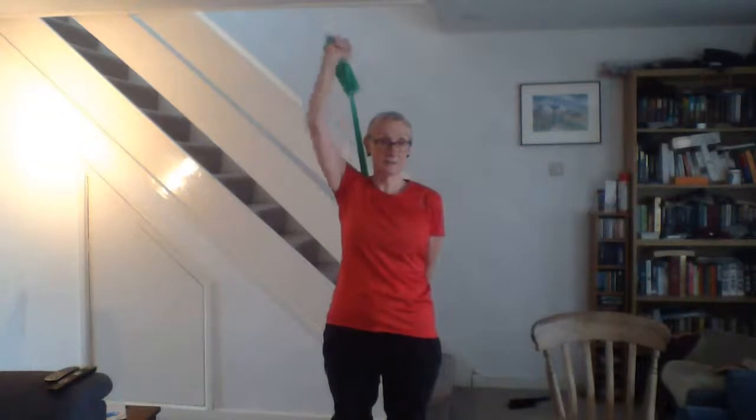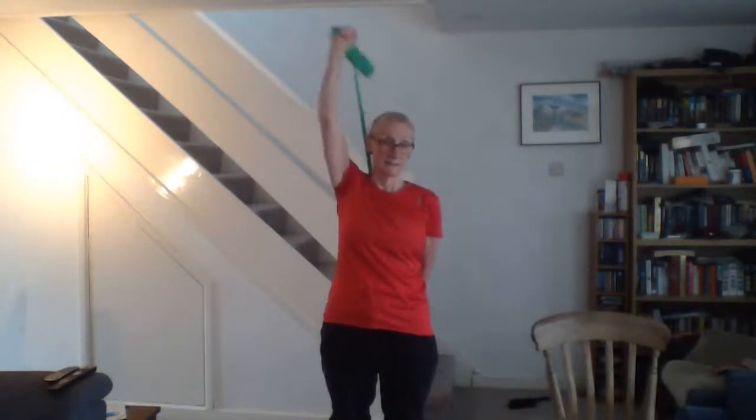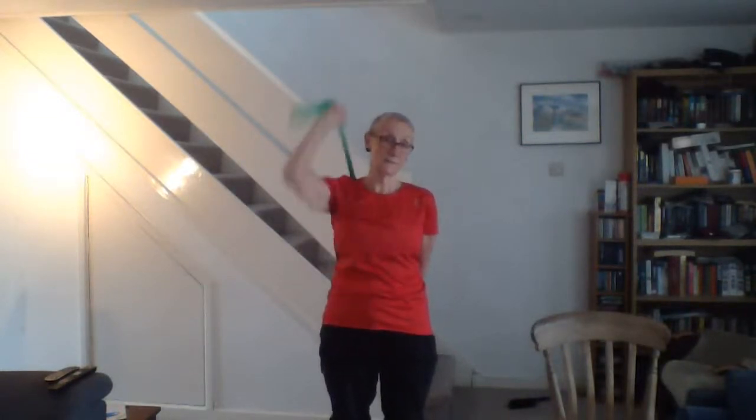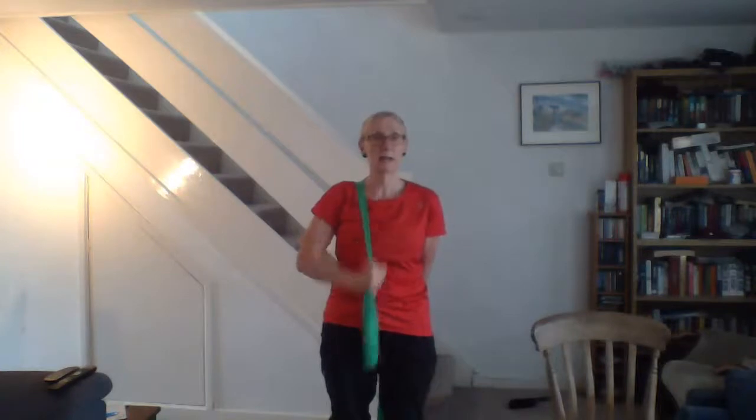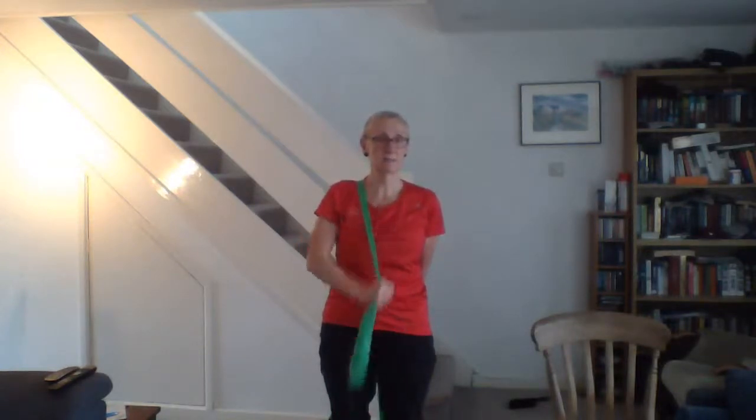So it just goes up to the ceiling like that. This shoulder doesn't move. It's not this movement. It's just up there. If you've got impaired shoulder mobility, bring your hand down to your chest height, and push it to the floor. It's still using the same muscles. It's just slightly easier on your shoulder. Right, you ready?